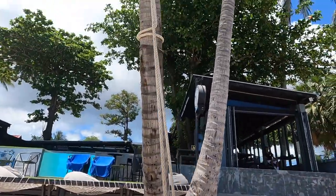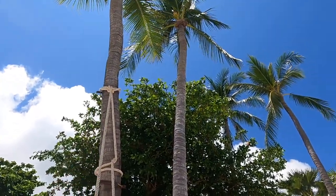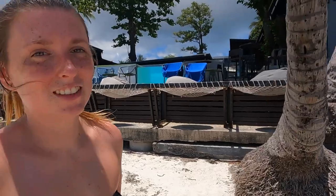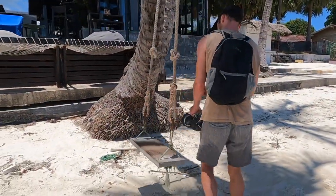I love how they've just got random swings on all the beaches in Thailand, just tied to some of these palm trees. Coconut trees. Palm trees or coconut trees? I also feel like it's a necessity to sit on the swing every time you see a swing.